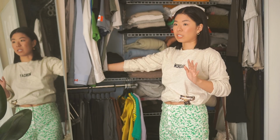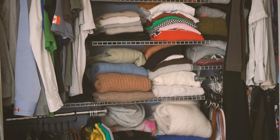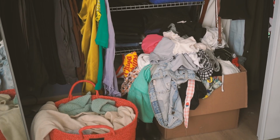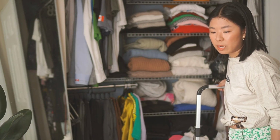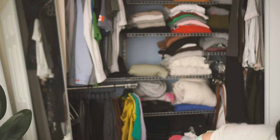This is Stefan's side, and then the rest of the closet is mine. There is a way high up shelf, which is perfect for storage. But down below, we don't have a dresser in our room yet. So I think first thing I'm going to do is pull out all my sweaters that I'm gonna put away.